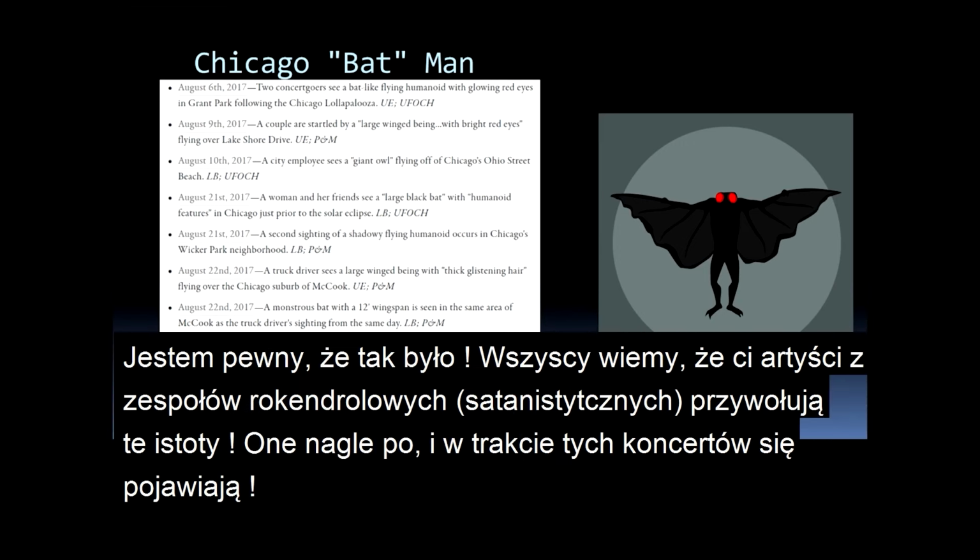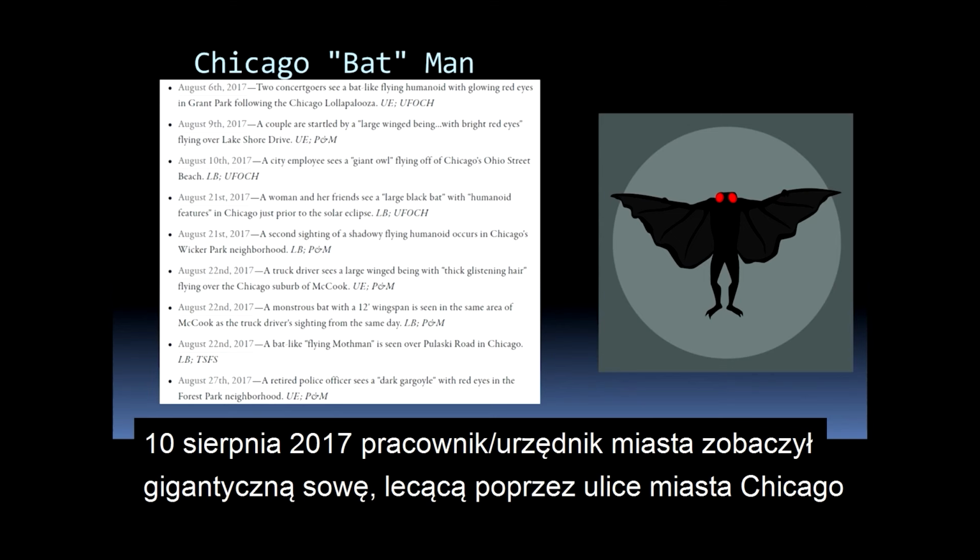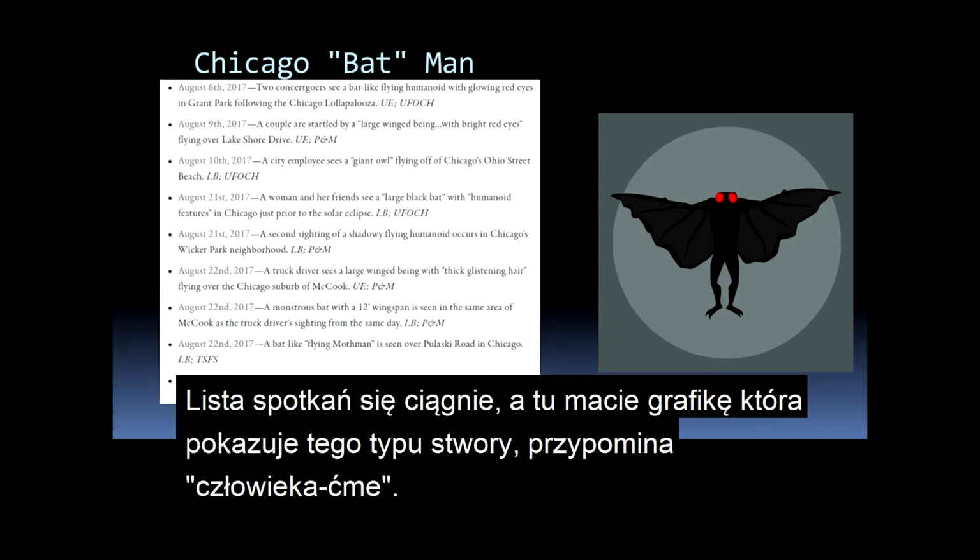I don't doubt that one bit. You got all these rock and roll artists playing this music, and all of a sudden spirits start manifesting everywhere. Duh! August 9th, a couple are startled by a large winged being with bright red eyes flying over Lakeshore Drive. August 10th, a city employee sees a giant owl flying off Chicago's Ohio Street. And the list goes on. And this is an image of what they're seeing. It looks like the Mothman.